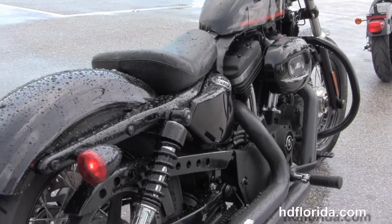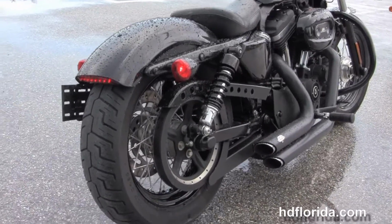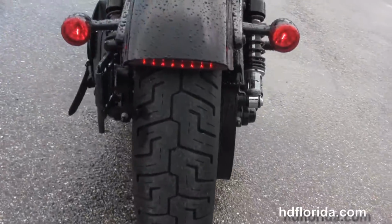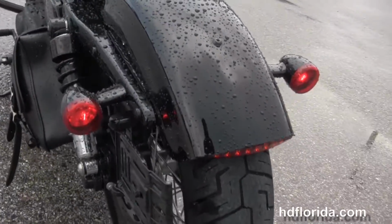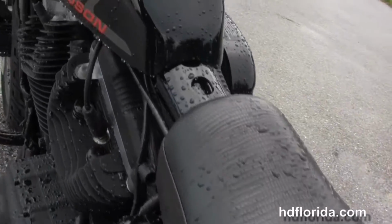We have the 1200cc V-twin engine with 5-speed transmission, mid controls, stage 1 fuel mapping with Screamin Eagle high flow air cleaner and a set of Vance Hines short exhaust, fully adjustable rear shocks, chopped rear fender with integrated stop tilt turn lights and a breakaway license plate frame.